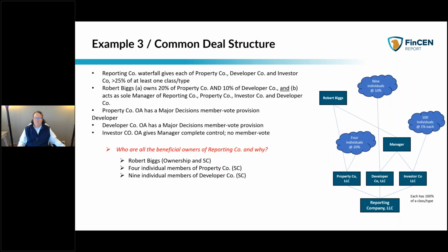So let's get a little crazy. Same facts as before, down at the reporting company level. In this case, Property Co. is going to be owned by 4 individuals who have 20% each. And then Robert Biggs, Mr. Biggs, he also owns 20% of Reporting Co. Robert Biggs is also the manager both of the Developer Co. and of the Investor Co., which in this case is a non-exempt reporting company. And so the question is, who are all the beneficial owners of reporting company and why?